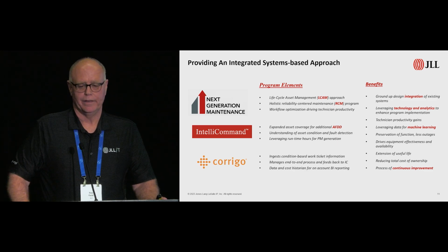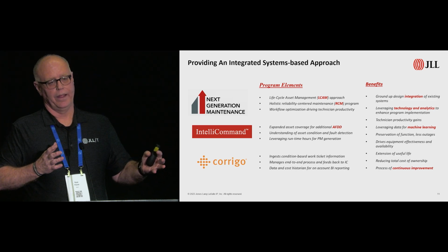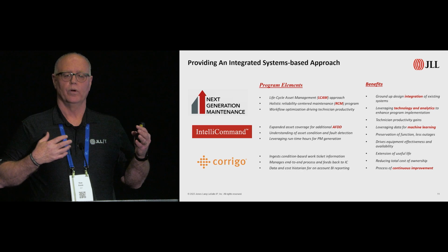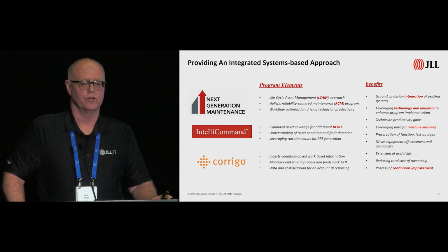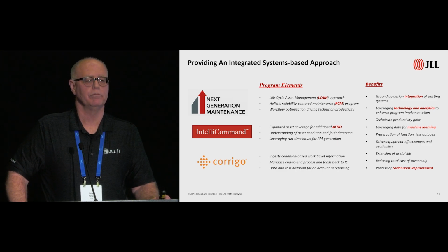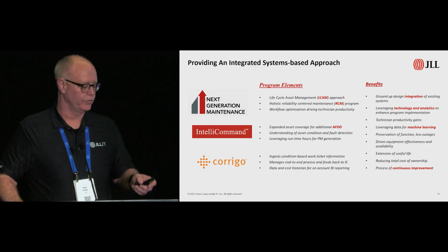In Telecommand, which we talked a little bit about earlier, that's where we begin to take information and really optimize, whether it's real-time optimization, asset intelligence or machine learning. All these aspects begin to flow with the data like John was talking about earlier. And then Corrigo, which is our CMMS system, for work management and things like that. So we tie all 3 of these together to operate the machines.